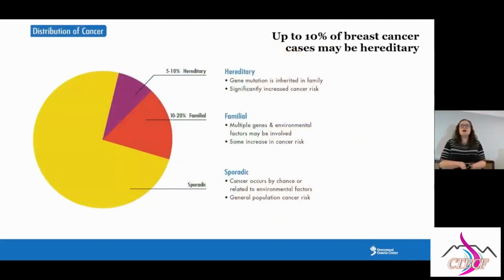This slide, also by Greenwood Genetic Centers, shows us that most of our breast cancers and most of our cancers in general are sporadic in nature. It's not because of our genes. However, up to 10% of breast cancer cases may be hereditary. And that is where we find a specific spelling error, we put it that way, in one of our cancer genes. Most people know about BRCA1 and BRCA2, but that bracket, that 5 to 10%, also takes into consideration other genes that there could be a mutation in.